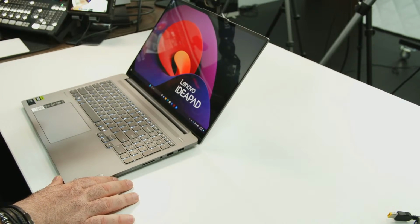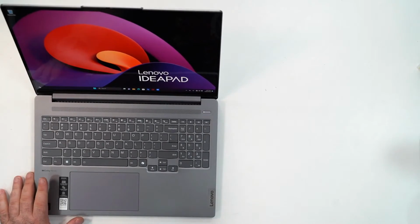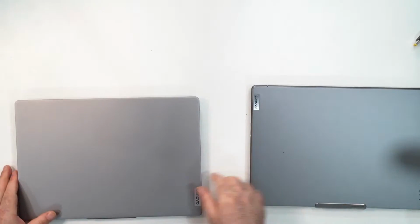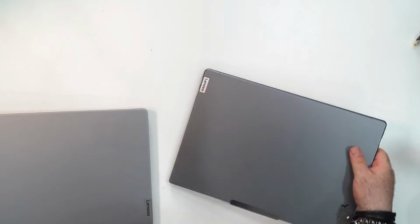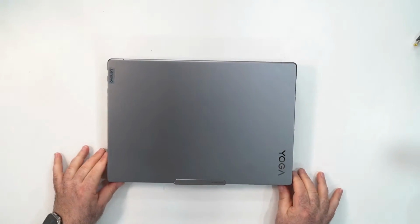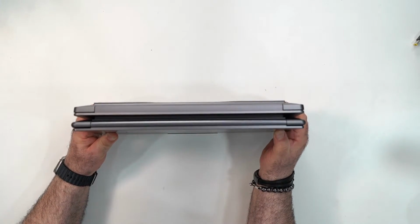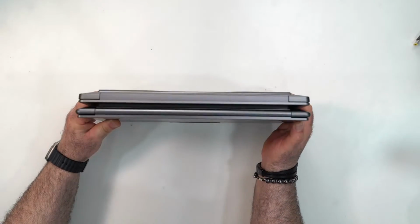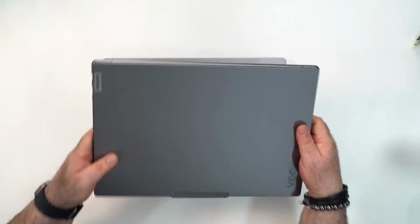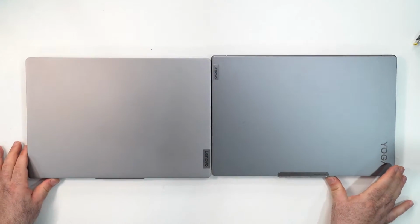Now, one thing I want to get a look at is, let's put it back over here. I want to see it next to the Yoga Pro 9i, and this one has the mini LED, and you can see the difference between the two. They're both 16 inches. So this is the Yoga Pro on top here. You can see their footprint is very, very close to one another. The Yoga Pro, on the top there, is a little bit thinner than this one, and then here you can see them side by side.